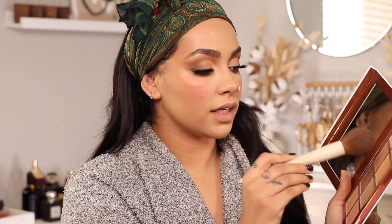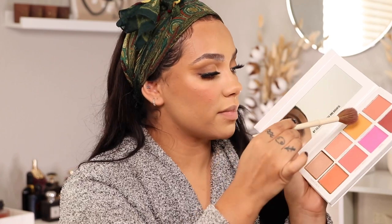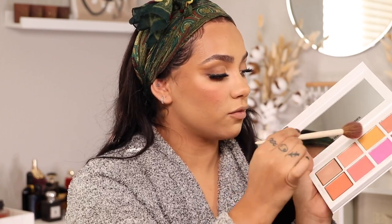I'm gonna be using Scott Barnes for blush and bronzer. His palettes are just so good. I'm gonna mix the four right here just to get a good little blush color. I mean, we already have blush coming through, but just can't do enough of it.